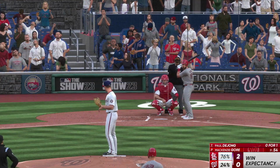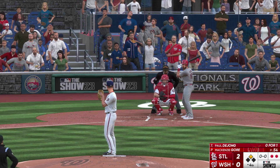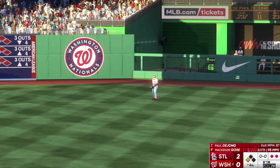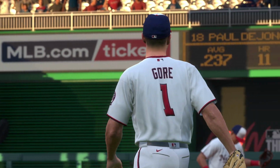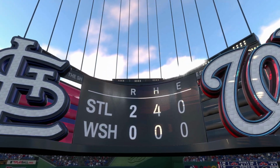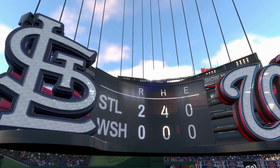Now it's Paul DeJong up to the plate. Flied out to center in his first at-bat. Lifted in the air, right field. Meneses has this one sized up, pulls it down, and he makes the catch. And that will end the inning. 2 runs, 3 hits, no errors, and 1 left. To the bottom of inning number 4 now. It's the Cardinals 2 and the Nationals 0.